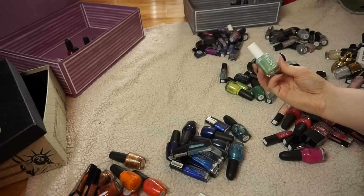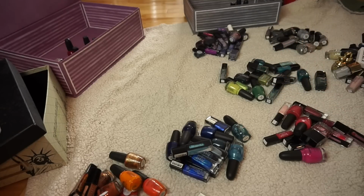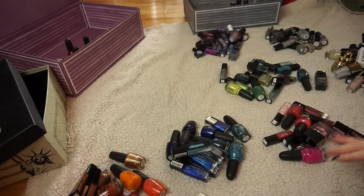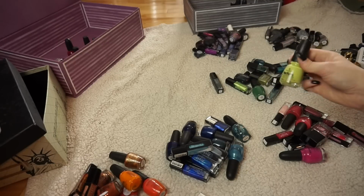I hate the Essie nail polish formula. Hate it. I thought I would really like this one. This is really popular. This is Turquoise and Caicos, but it's so sheer and awful, and I have to do like 3 coats and then it never dries on my nails. It's just so bad.